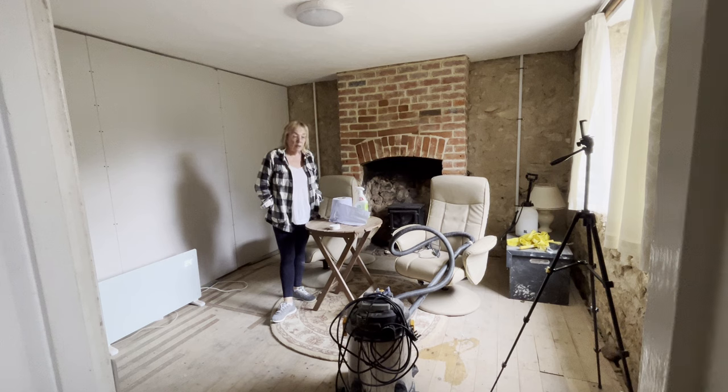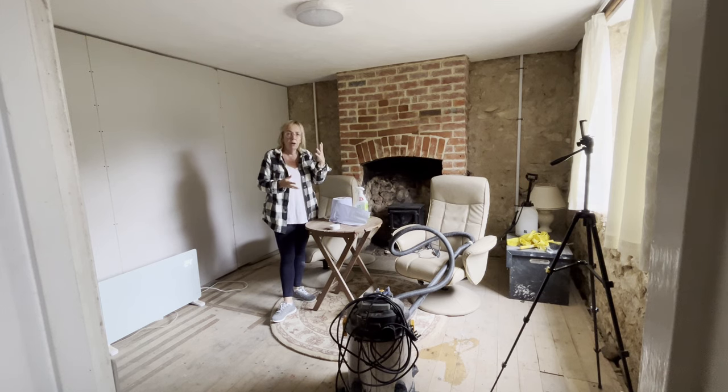We find that with the constant building, the exposure of the stone means it's constantly filled with dust, and so every now and then we realise we can't handle it anymore and it needs a really good clean. So today I'm quite looking forward to having a really good Bramble clean.